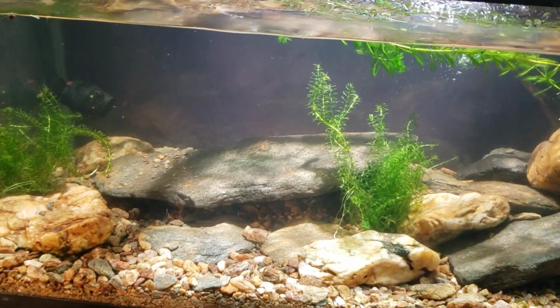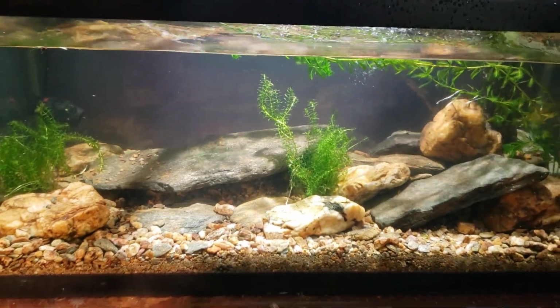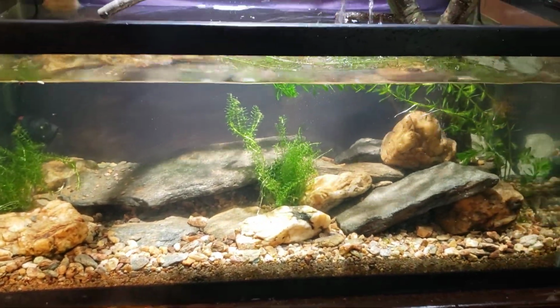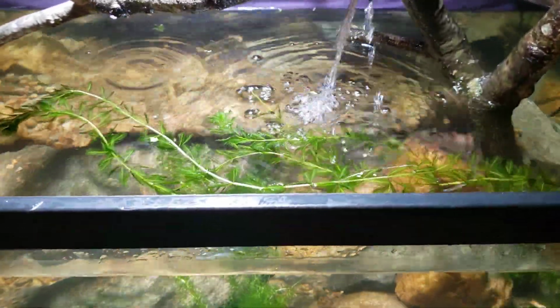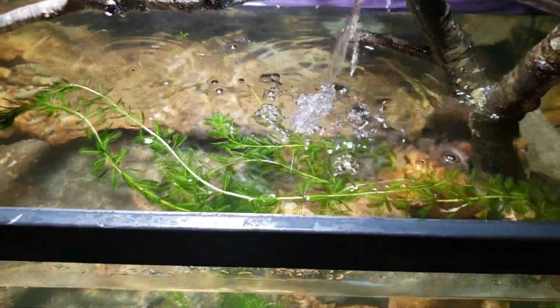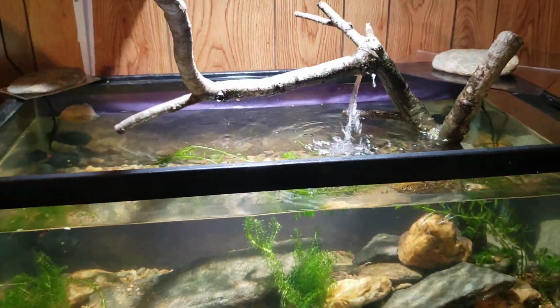So there you go. That's a look at what it looks like so far. Five crayfish, two bundles of anacharis, and a few tufts of what I'm calling milfoil, but might possibly be cabomba. I don't know. We'll have to wait and see.